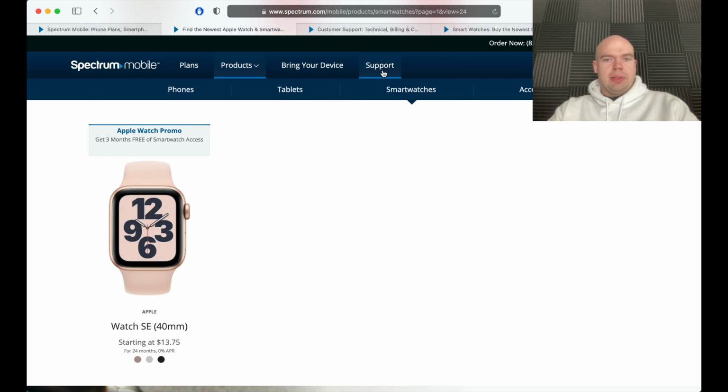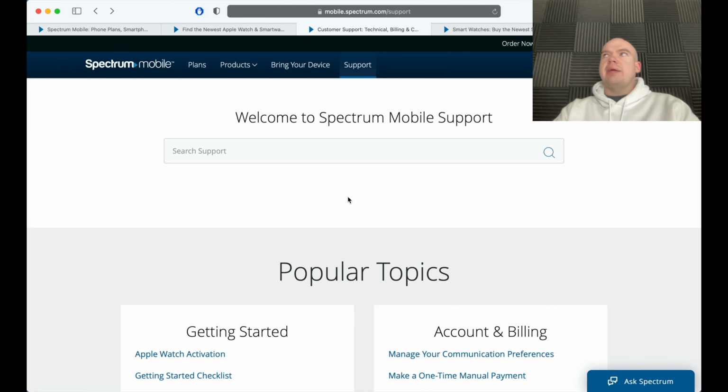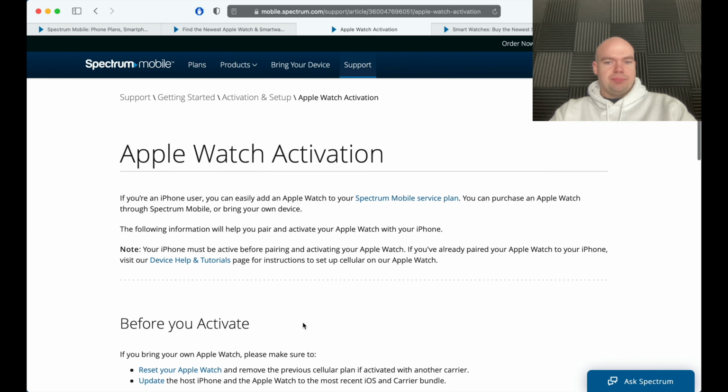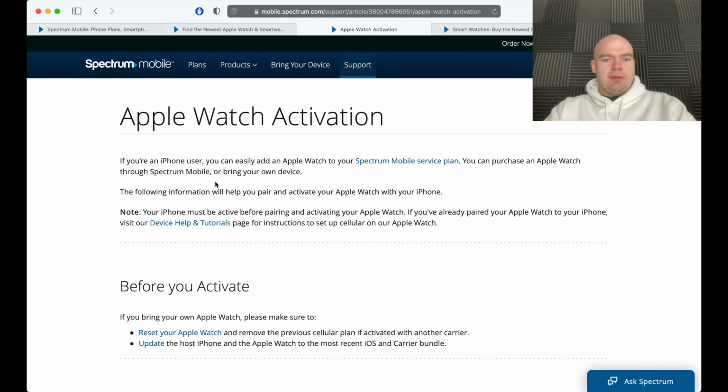All right, so we're going to click on this support here, and this basically dives a little bit deeper into the technical aspects. So we're going to go to the Apple Watch activation here. To get this set up, guys, it couldn't have been any simpler. I love the streamlined process. If you're an iPhone user, you can easily add your Apple Watch to your Spectrum Mobile service plan.